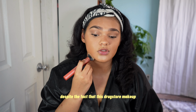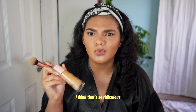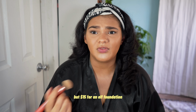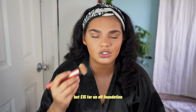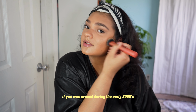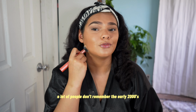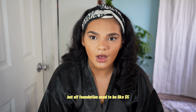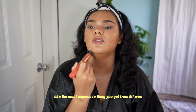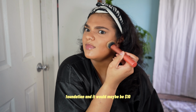Despite the fact that this drugstore makeup, like this foundation, was $15. I think that's so ridiculous that this foundation was $15. It's cheap nowadays, but $15 for an e.l.f. foundation, let's be real. If you were around during the early 2000s, you remember it, because I don't feel like I'm old, but I guess a lot of people don't remember the early 2000s. The e.l.f. foundation used to be like $5, $10 at most. The most expensive thing you could get from e.l.f. was a foundation, and it would maybe be $10.